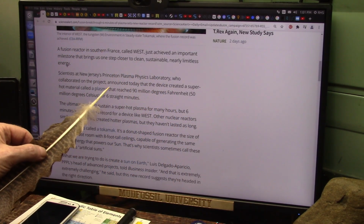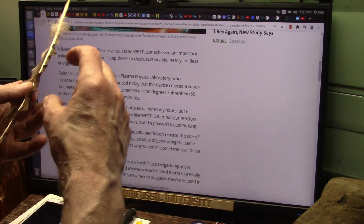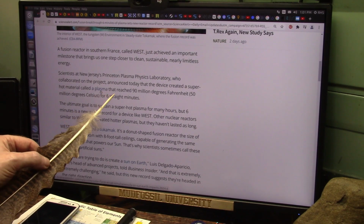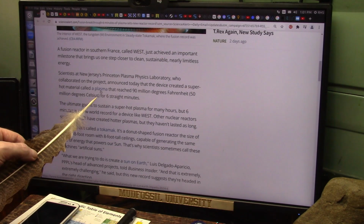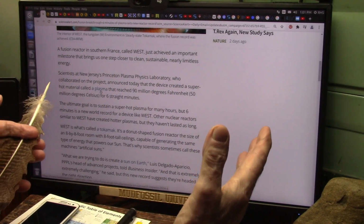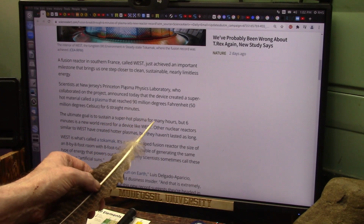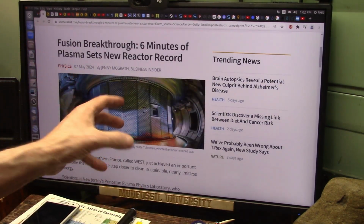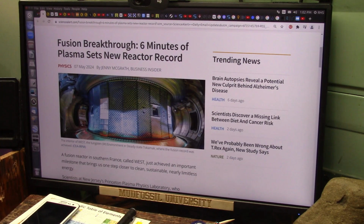But whatever they did, they created a device, created a super hot material called a plasma. And that's when all of the particles in there have disassociated from being molecules and turned into free-ranging particles. It reached 90 million degrees, and that's Fahrenheit, for 50 million degrees Celsius for 6 straight minutes. So somehow they contained all that energy. Now that's good. You're not going to be able to carry that around with you, first of all. Anyway, the ultimate goal is to sustain a super hot plasma for many hours. But 6 minutes is a new record, and they're just thrilled with this. But I think they had to put as much energy into this to break things apart as to when they saw it come back together, how much energy they could extract.